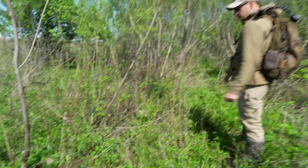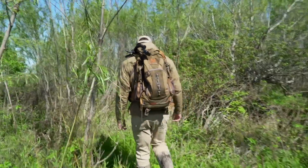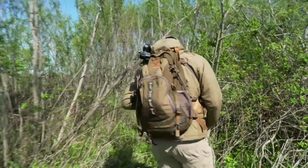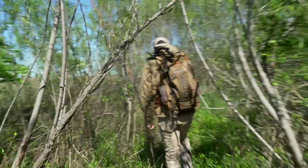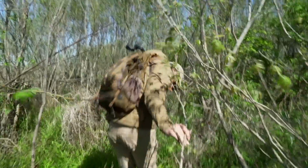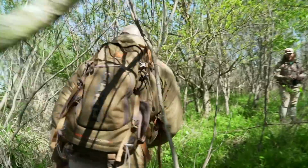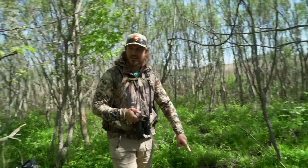There's a rub. Every tree. Old rub. It's like every tree, man. What is going on here? I like the sound of it. This is wild. I've never seen this before in my life. There's some big tracks too. I don't think they have an icon for this. Oh my goodness. It's a mineral lick.